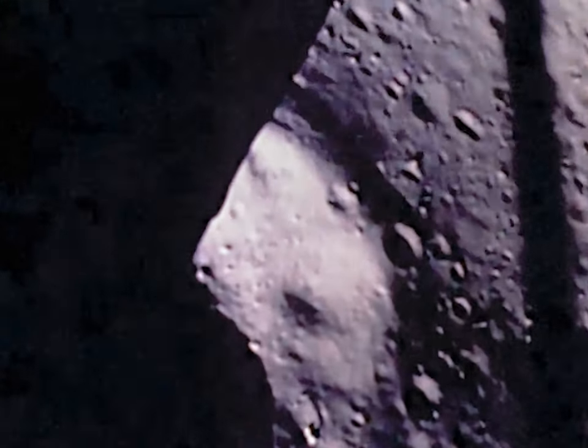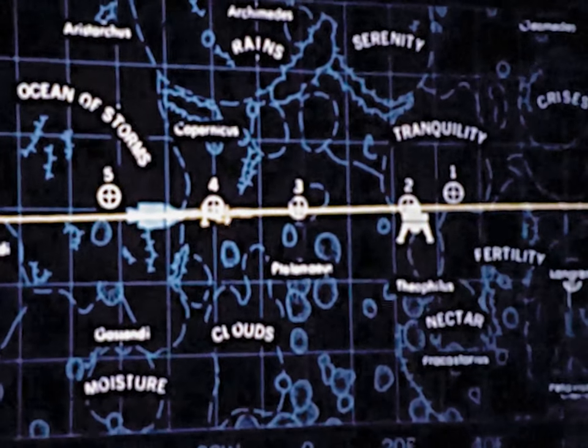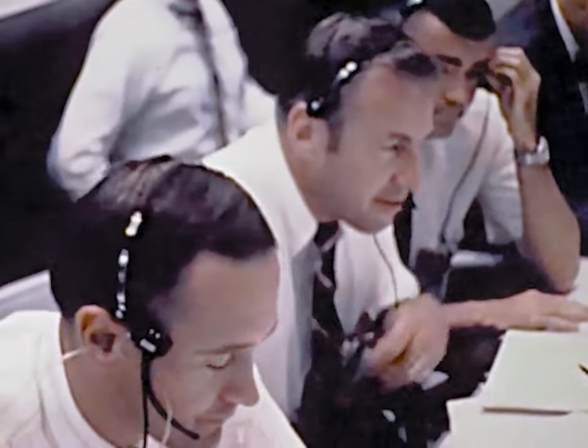Lights on. Down 2.5. Forward. Forward. 40 feet down, 2.5. Picking up some dust. 30 feet, 2.5 down. Faint shadow. 4 forward, 4 forward, drifting to the right a little. Down a half. 30 seconds. Forward, just. Okay. Contact light. Okay, engine stop. Engine arm off. Houston, Tranquility Base here. The Eagle has landed. Roger, Tranquility. We copy you on the ground. You got a bunch of guys about to turn blue. We're breathing again. Thanks a lot.